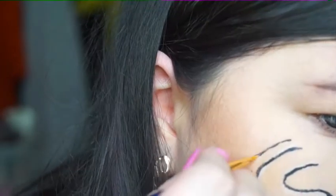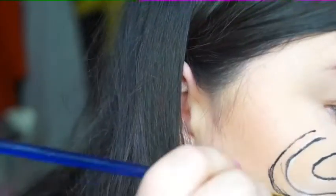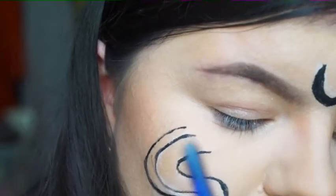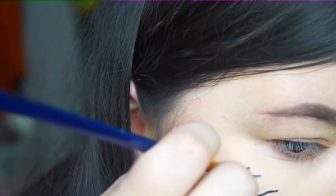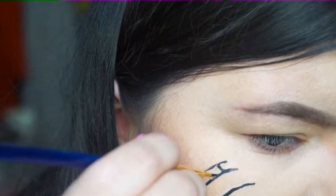Moving swiftly on, I'm now drawing a third line just on the outside of that outer line, because that is going to be his belly. Okay, so that belly bit we have just drawn has got straight lines, so this will be probably the easiest bit I do today. Just got to make sure that they are evenly spread apart.